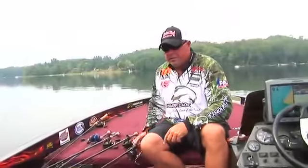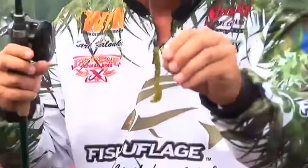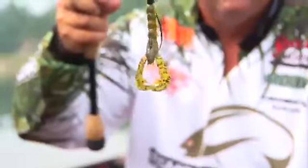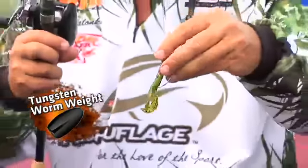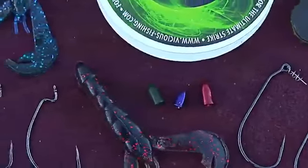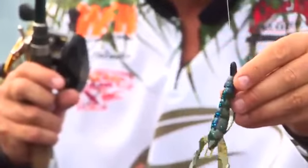As for baits on some of these pressured public lakes, that little bait, depending on the water color. This one is green pumpkin with bright green at the back. On this one I've got a 3/16 sliding tungsten sinker to a 3/0 Owner. A couple other options: a Rage Craw with a 4/0 and a 1/4 ounce, again with fluorocarbon, a deadly little combination. Green pumpkin with blue flake.